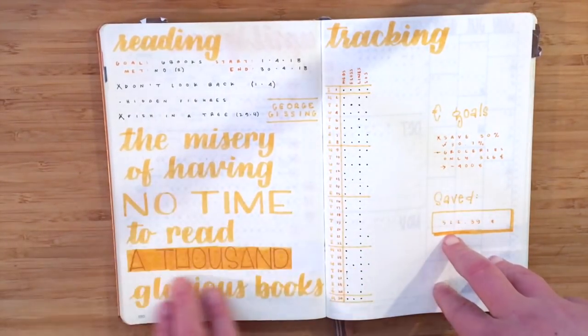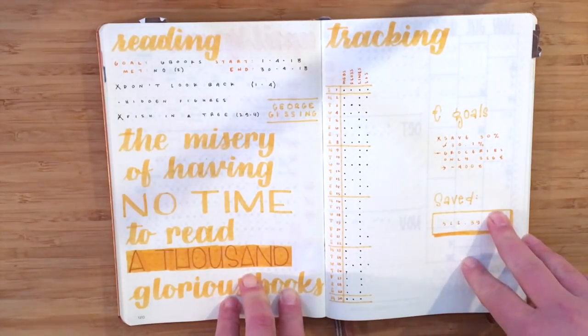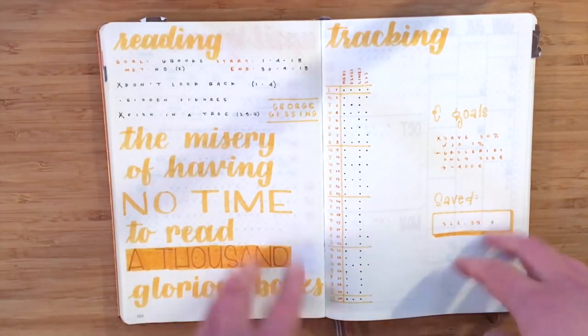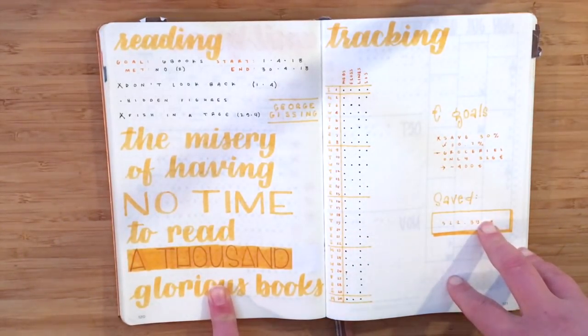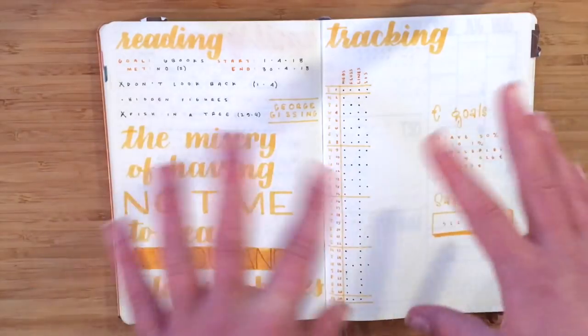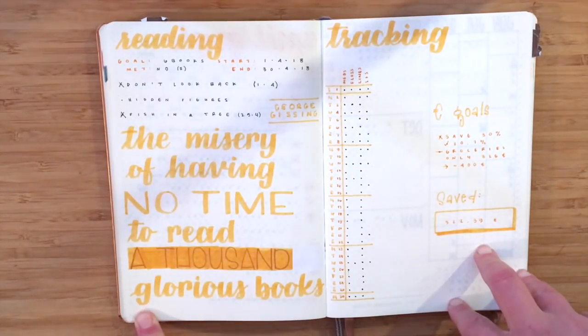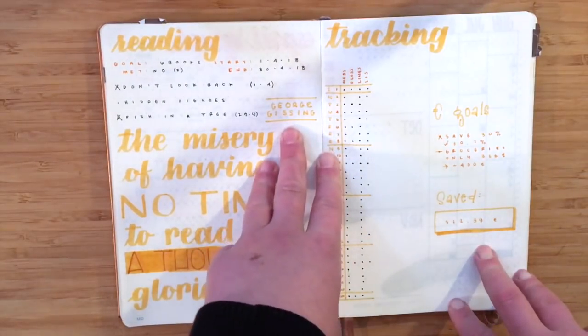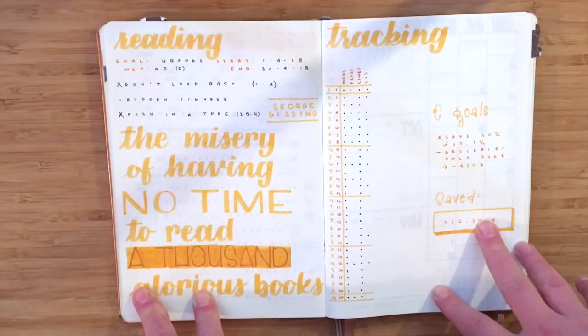So I looked up and I found, I think I did a Google search on like reading quotes or no time to read quotes or something like that. And so as I pretty much always do, I found this one on the Goodreads quote section. So The Misery of Having No Time to Read, 1,000 Glorious Books by George Gissing. And you'll notice this lovely block of color. That is because I started writing 1,000 and I ran out of space.